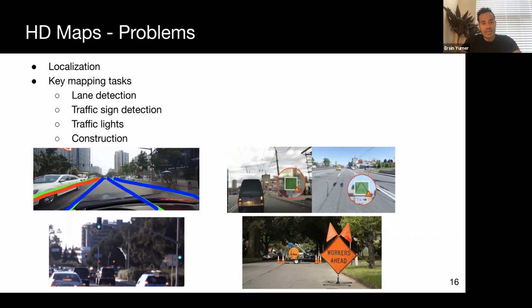We also want to mention construction zones, right? These are important because they temporarily alter the map. When we know that this is an important area that research needs to focus, we also want to mention here that to our knowledge right now, at the moment, there are no public data sets that explicitly deal with construction zones for self-driving cars.